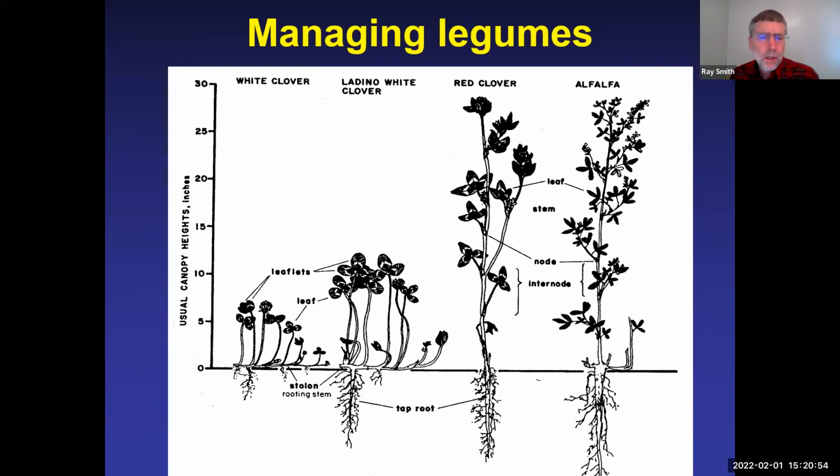With legumes, a low growing legume like white clover, the leaves are close to the ground. The main stems are actually stolons that grow along the top of the ground. That can be grazed closer and more frequently. Whereas taprooted legumes like red clover and alfalfa are storing their carbohydrates for regrowth in the roots. So the grazing should not be as frequent. They need plenty of time to grow back and replenish those carbohydrates in the root systems to be able to grow back the next time.